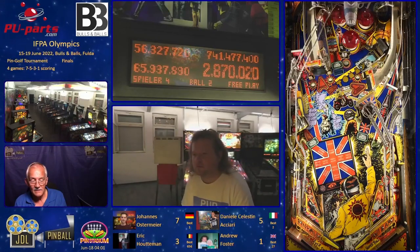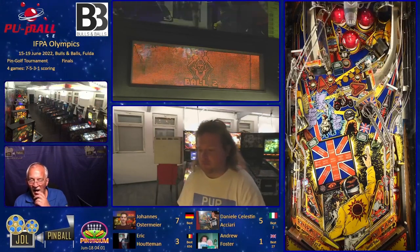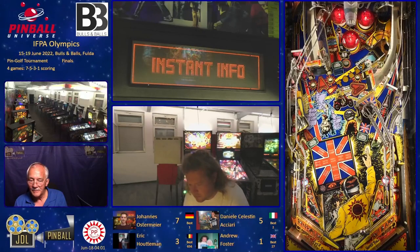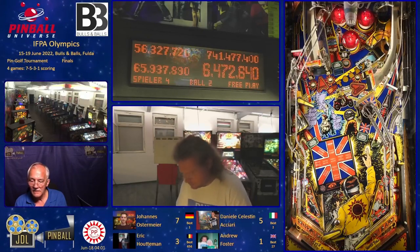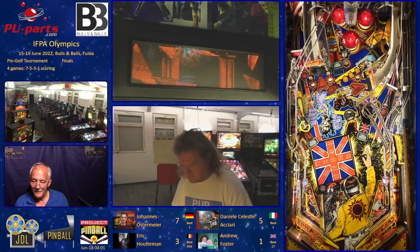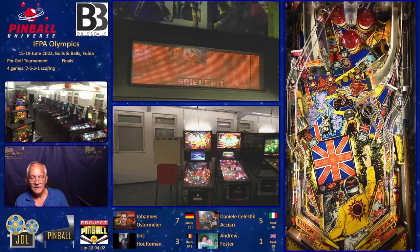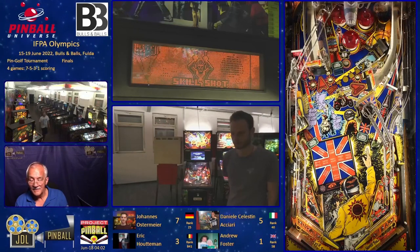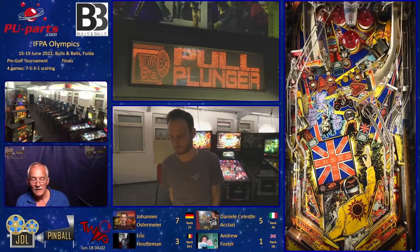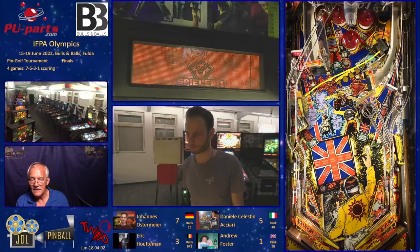So Andy Foster. Okay, so multi-ball is now ready. He really should be shooting that at the acid target here. That's unfortunate. He'll still have the multi-ball lit on ball three. So obviously he didn't start the multi-ball, therefore it will be available to him. Probably the best way would be to plunge and just shoot the mirror, because it's a fairly automatic shot.